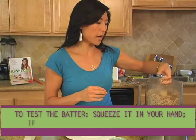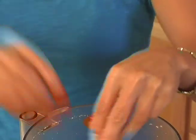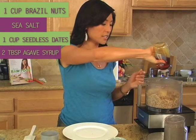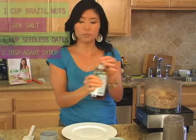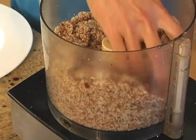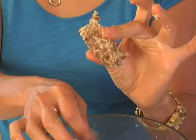You want to check your batter to see if it's binding. You can see it's starting to bind, but it could probably use a little bit more stickiness, which is what I'm going to do here. I'm just going to add in a little bit of agave because it's a syrup and it's sticky, and it'll just sort of help this to bind a little bit. So let's test the batter again. And when we squeeze it, it's holding together. So this is our cake batter and that's it.